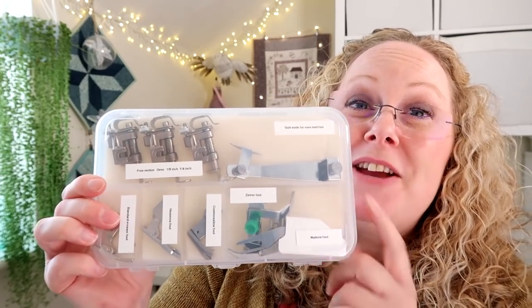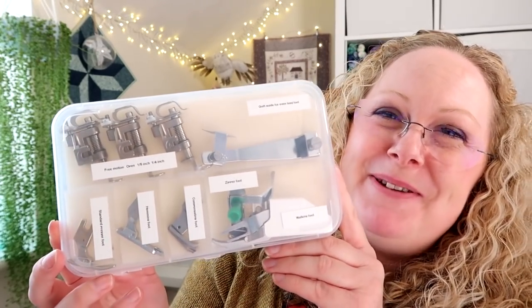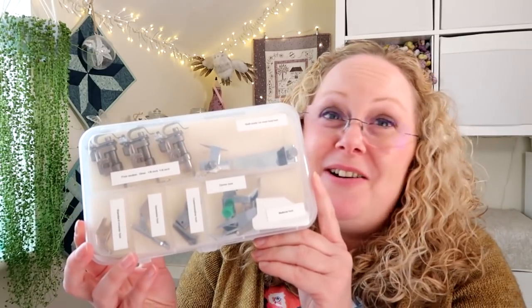And I thought, right, I need to get my label maker out, and I've made labels where all the machine feet are supposed to go, which I just, oh, I love it. And I did label the back as well.